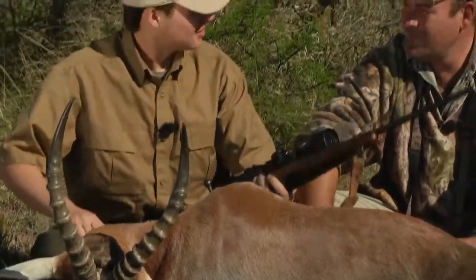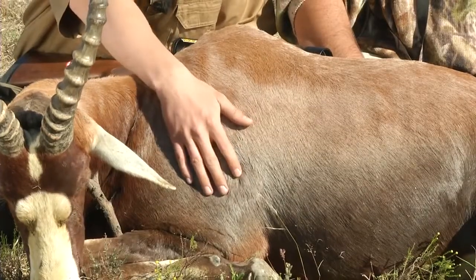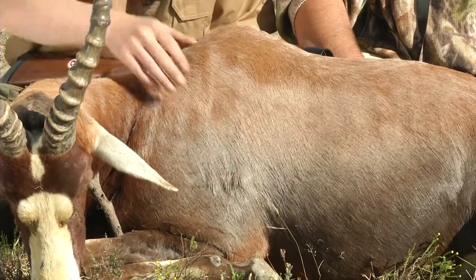What an amazing animal, huh? I mean, that's just incredible. Now, for your first animal in Africa, your first shot in Africa, that was exciting. It was brilliant. Yeah, when I saw him drop, I just couldn't believe how quickly he went down. I mean, I'm very much impressed.